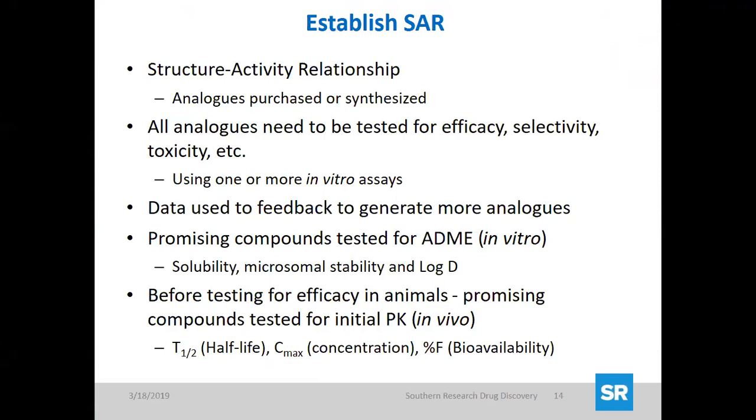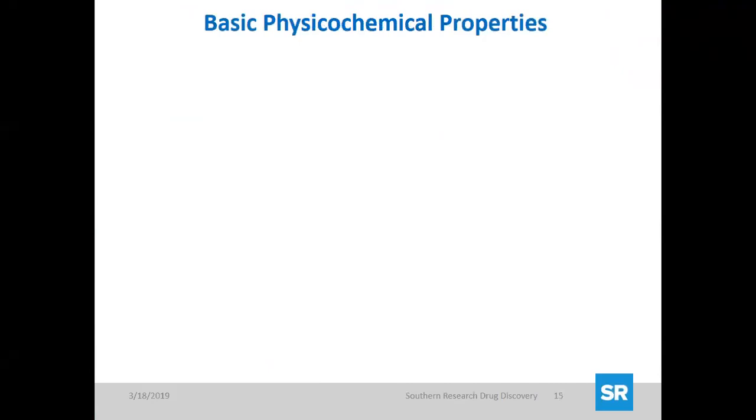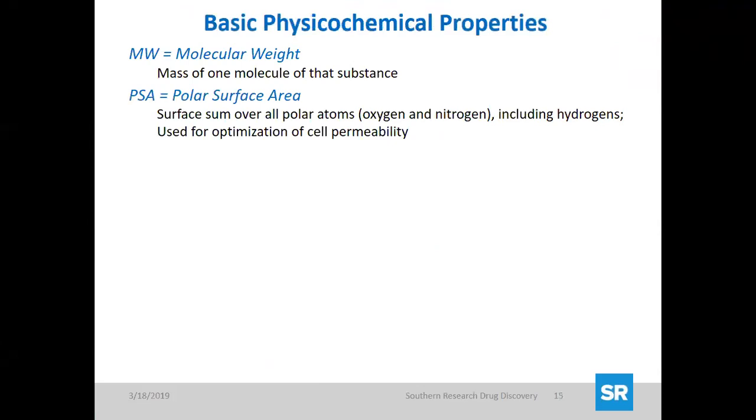What are the basic physicochemical properties we look into? We look into molecular weight, which is the mass of the molecule. We look at the polar surface area, which is the sum of all polar atoms, including hydrogens. This is very important for cell permeability. So we look at that property, and there is software by which you can determine the polar surface area of the molecule.